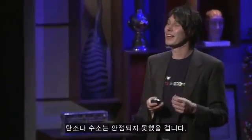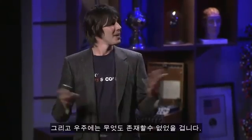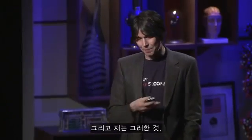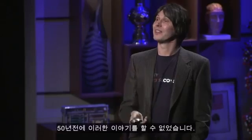So the right laws of physics, they're beautifully balanced. If the weak force had been a little bit different, then carbon and oxygen wouldn't be stable inside the hearts of stars, and there would be none of that in the universe. And I think that's a wonderful and significant story. 50 years ago, I couldn't have told that story because we didn't know it.